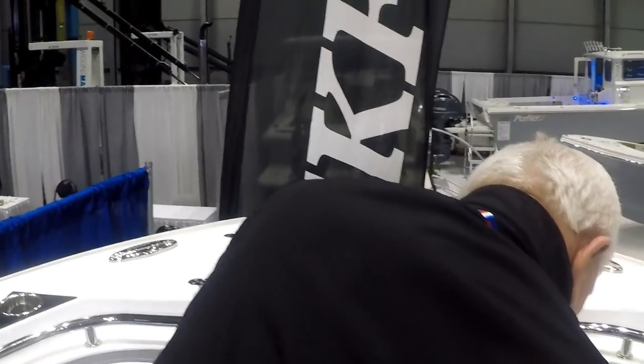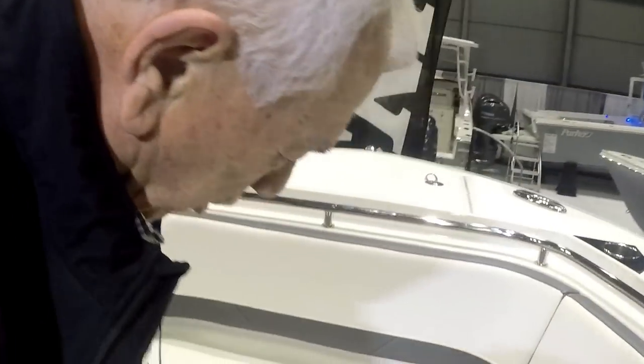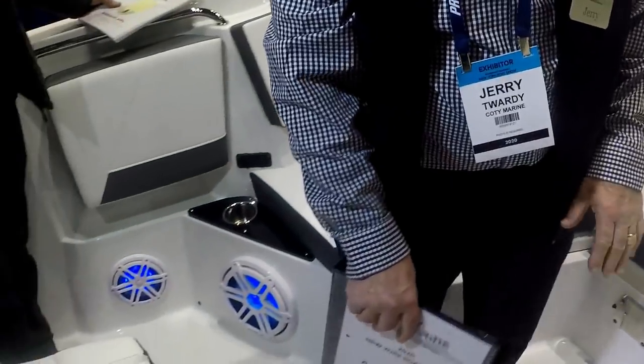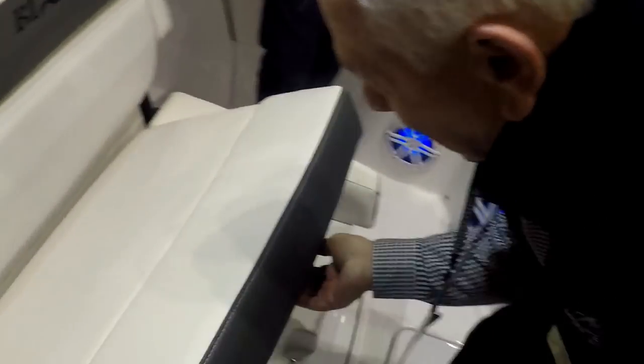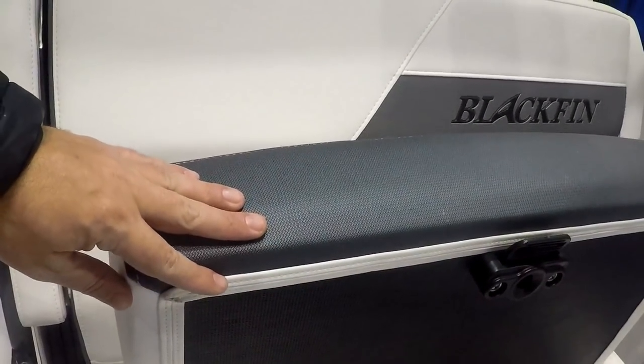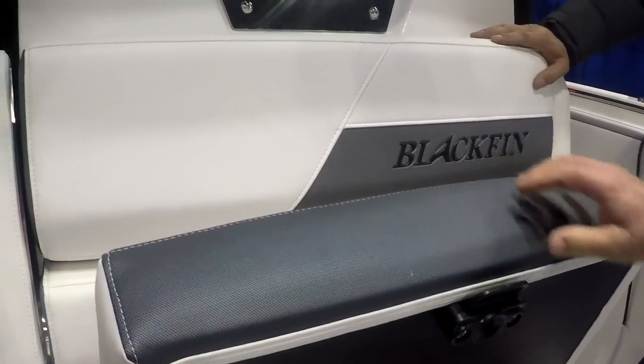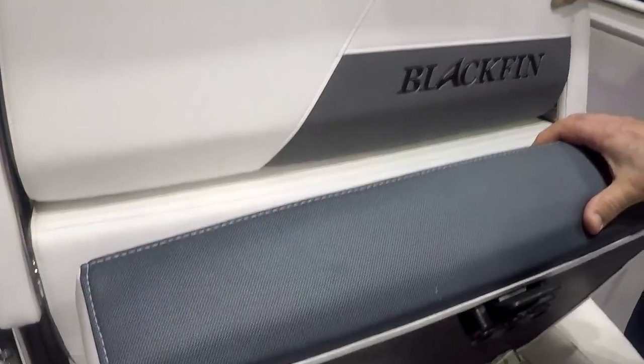Listen to that hatch close. Jeez. Okay. You got storage under here. There's a table that goes here. You got storage under here. Okay. Here, you can use that for a cooler if you want. Yeah. Because it's going to be insulated. And again, it's on the gas assist strut, huh? No, that's a hinge. Right. Okay. It's a friction hinge.